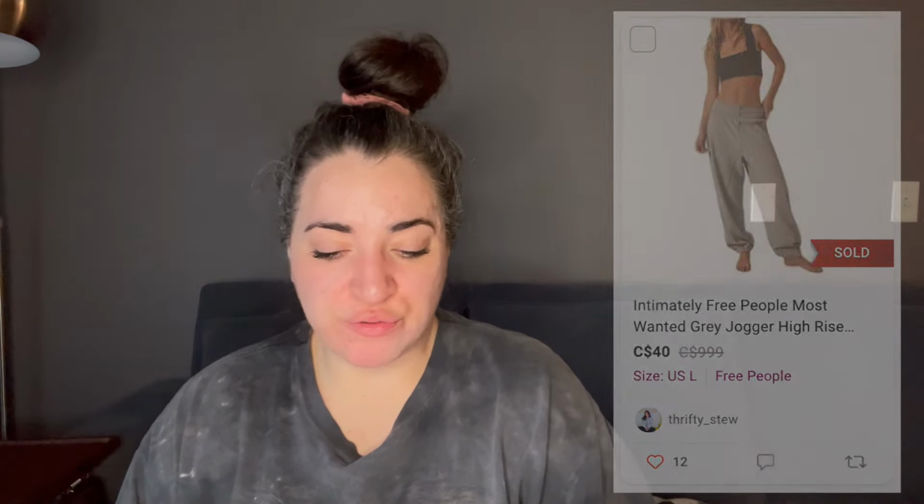Next is this pair of Intimately Free People joggers. I didn't get those at the bins, I thrifted them. Another $40 sale, again less than the average sales price of what I'm trying to get, but still happy with that. $40 is close enough, and I do have some higher amount sales that bring me to that average. Honestly, Intimately Free People does not sell that well for me, so I was happy with $40.